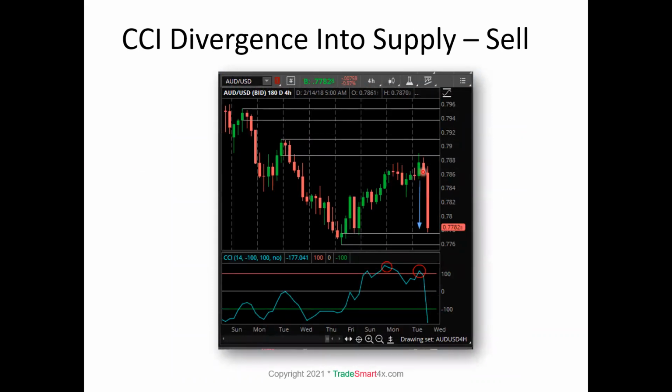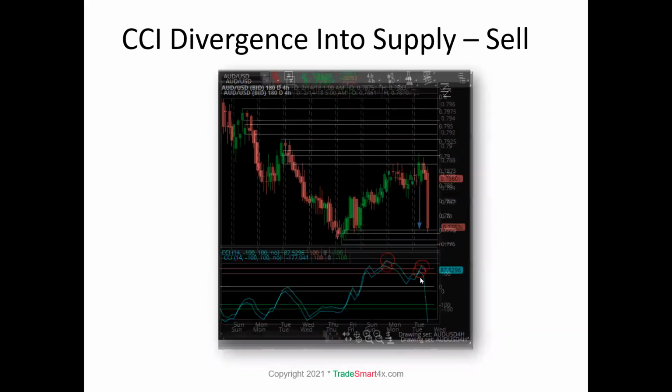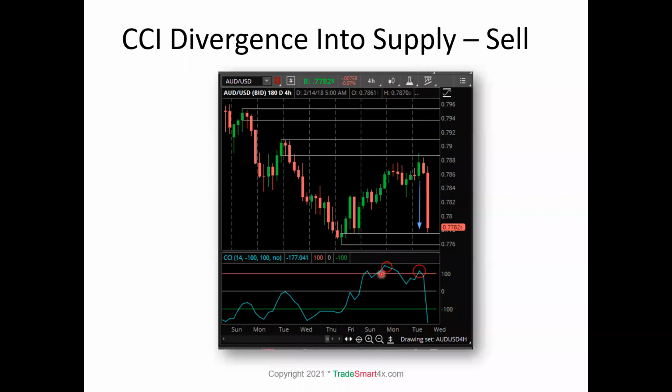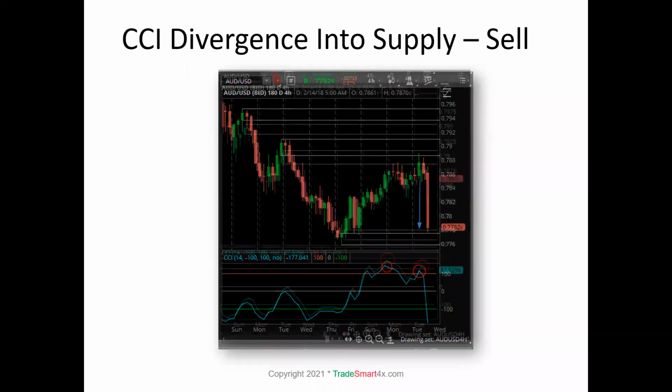Okay, the market went to the downside, all the way back down to demand. Isn't that great to see? Now, again, if you go back, this is what you need to see. As a trader, it's very important not to look at the picture afterwards and say, oh great, look, CCI divergence, look what happened after it happened. You have to know beforehand.